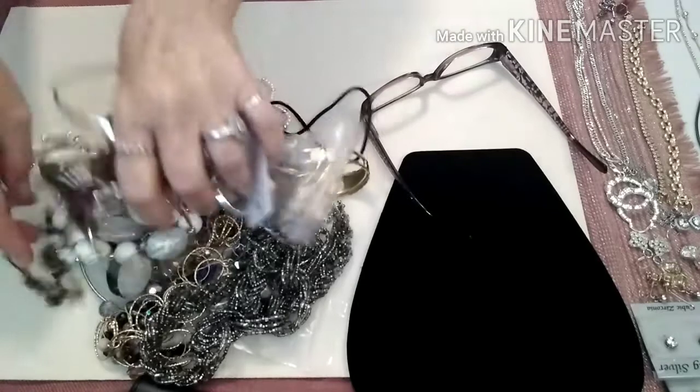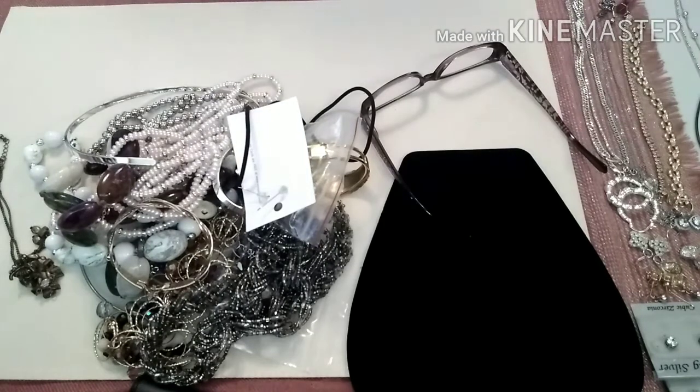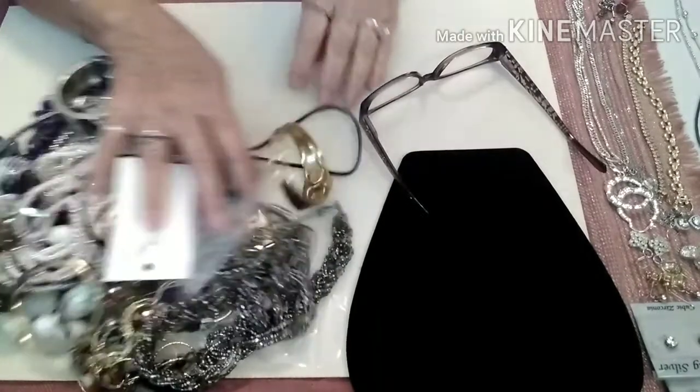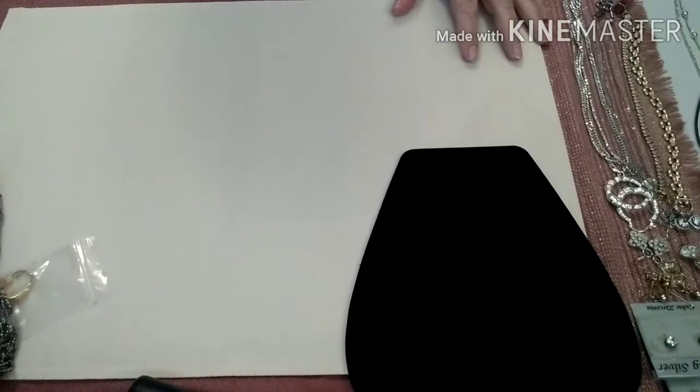And like I said, they were all bagged. I think there were 9 bags, and I talked her down. I'm like, $20 a bag, and I talked her down. I think I ended up paying $70 for everything. Okay, we'll start with this right here. I'll push that over. So you kind of saw the pile.